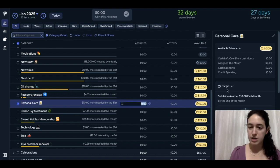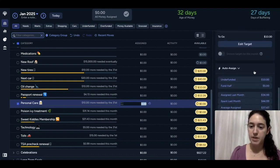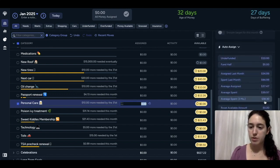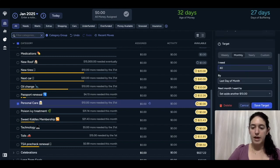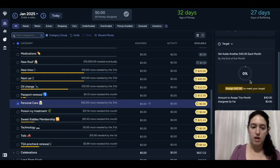Personal care, I think, is what I'm going to increase. Yeah, my average spent was about $40. So I think I'm going to change it to that. So this covers like shampoo, conditioner, my husband's haircuts, things like that.